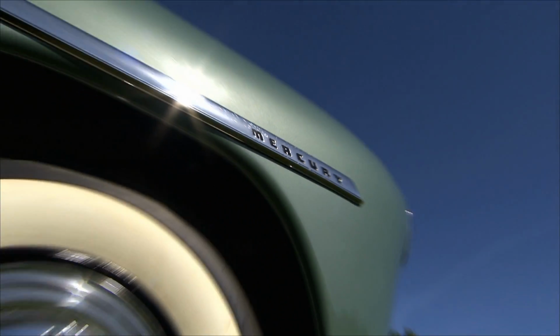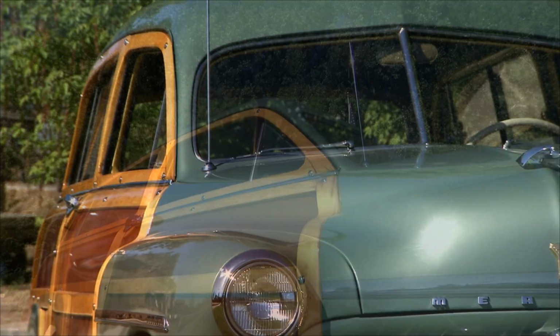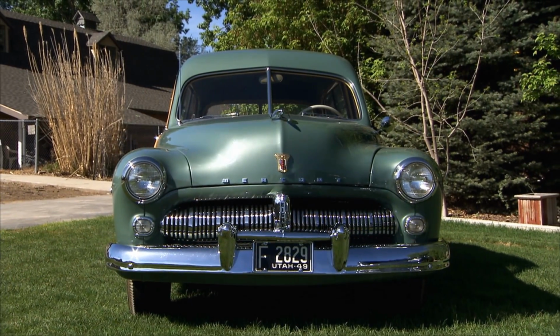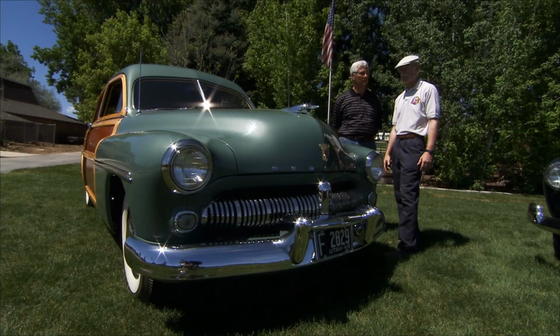They're great. Well, and speaking of great, let's go up a few years in time. This is now 1949, the car of the year. It's got that James Dean Merc front end. If you're a James Dean lover, this is it. That's the front end, but then a Woody back end. You've got the best of both worlds.